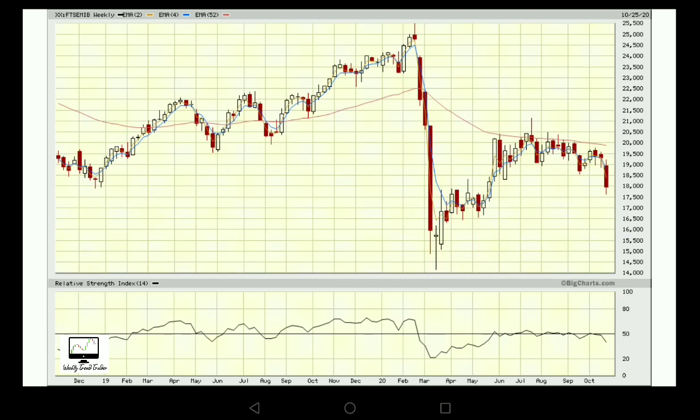Situation then, market tries to recover. So from March, it slowly stages a recovery, and the market puts in a stellar high at 21,000 in July. We test that level during the week, but we close below 21,000 after price rejection. Very, very key. We've got a falling 52-week moving average.